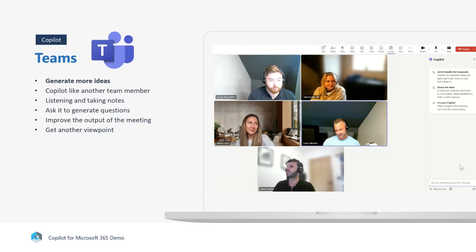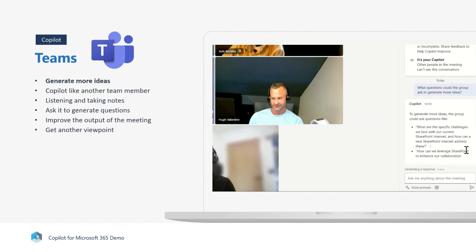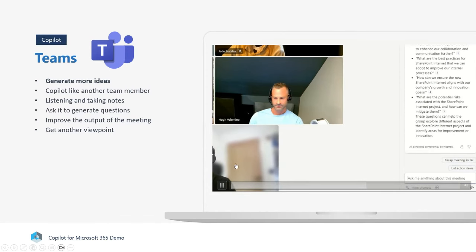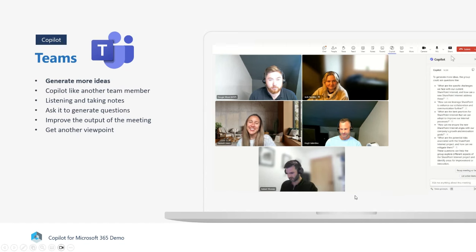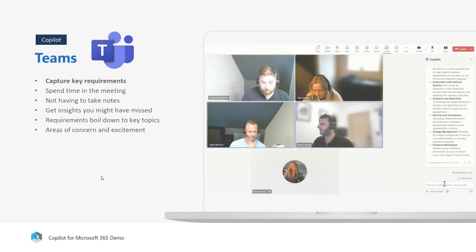So during the workshop in this case, I can actually type into Copilot certain things. Like I might type in, for example, how can I generate more ideas? So what questions could the group ask to get more ideas? It's aware of everything we've talked about so far in the meeting, and it's aware of what we've not talked about. So as part of the SharePoint workshop, it might say we've not talked about how we can leverage SharePoint to enhance our collaboration. So maybe that's a good starting point to generate more ideas for the actual meeting.